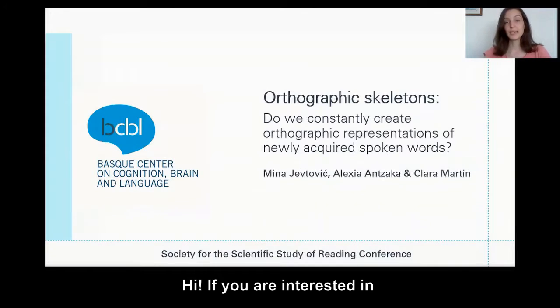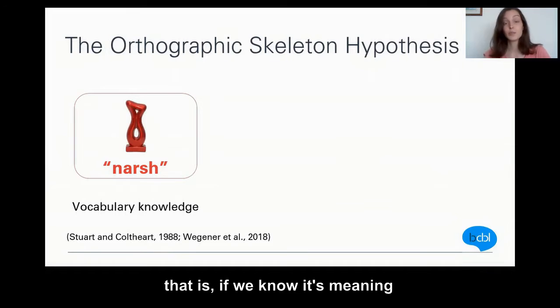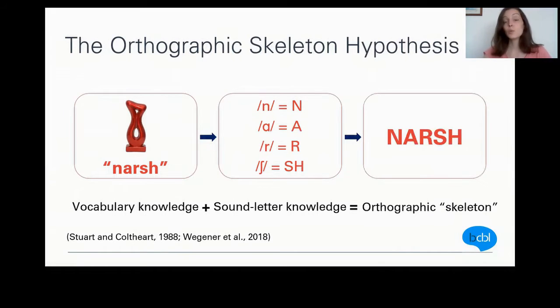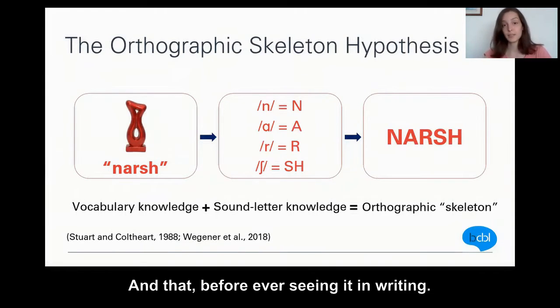Hi, if you're interested in how skilled readers generate orthographic representations of newly acquired spoken words, then you're in the right place. According to the orthographic skeleton hypothesis, if we already have a word in our oral vocabulary, that is, if we know its meaning and its pronunciation, and we know how sounds of our language map onto letters, we will already be able to create some kind of an expectation about how this word could be written, and that before ever seeing it in writing.